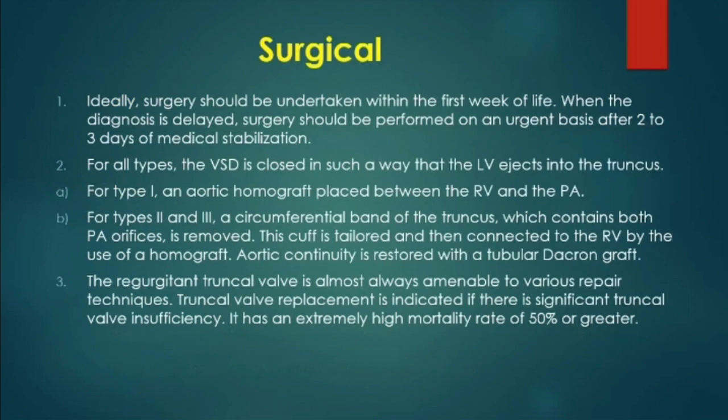Surgery should be done within the first weeks of life, before the patient develops pulmonary vascular resistance and after medical stabilization of the general condition. For all cases, the VSD should be closed, tunneled so that the left ventricle ejects the blood into the main arterial trunk. For type 1, where there is a main pulmonary artery arising from the trunk, it should be disconnected from the trunk and connected to the right ventricle by a homograft, like a duct.